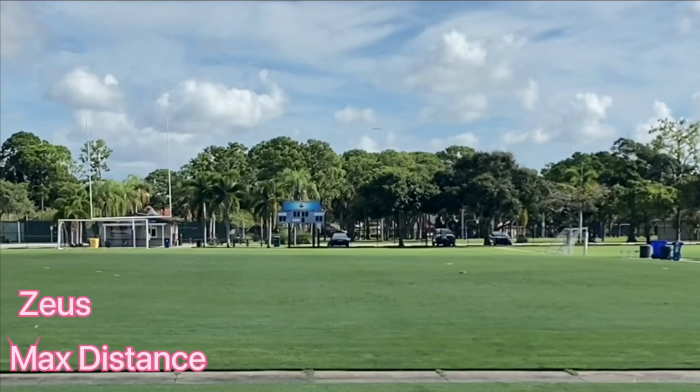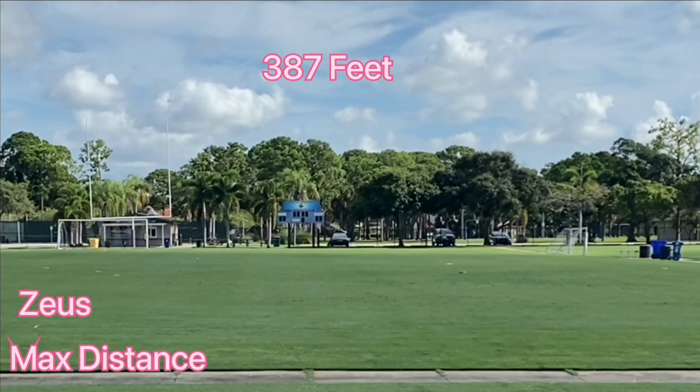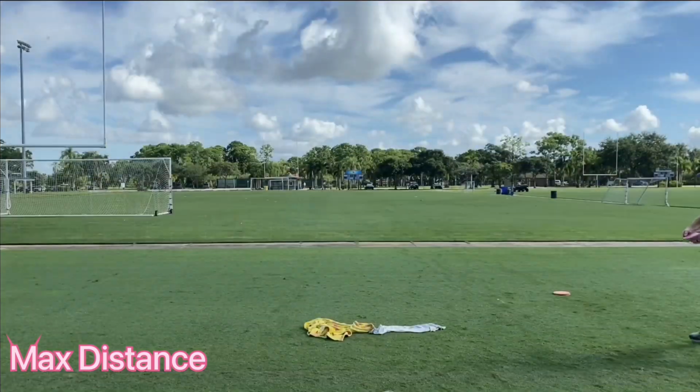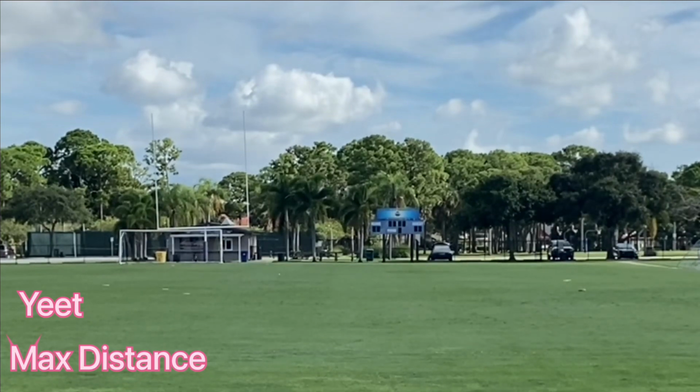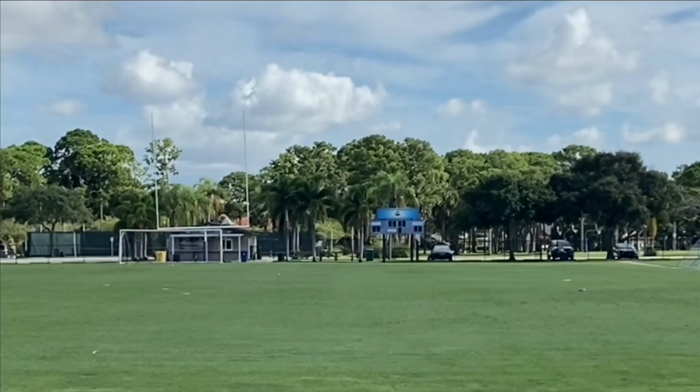Here comes the Zeus. Once again, I'm liking the Zeus right now. It's the straightest one that I have and the most pliable for what kind of angles I want to have, and I was right around 357 for most of my throws. Here's our Yeet, the brand new kid on the block. I like this because it holds its line pretty well, and I was right around 379 feet with all of my throws. And that's it for the flight tests. I did spend some time throwing all these discs around, so now it's time for our verdict.